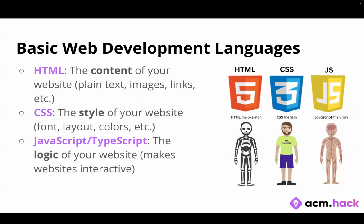Okay. So these are the three basic languages that people will mention when we're talking about web development. The first one would be HTML, which we mentioned before. That creates the structure and the content of our website. So basically everything such as the headings, the paragraphs, and the images are all controlled by the HTML. And then CSS controls the style. It controls how your website looks and includes fonts, colors, and layouts.